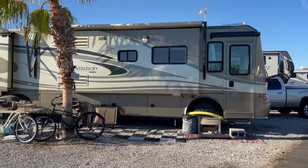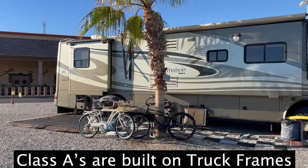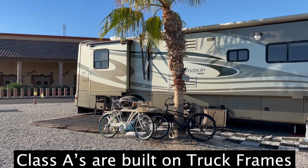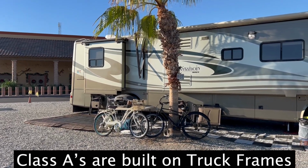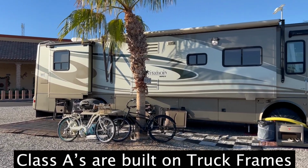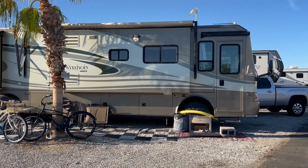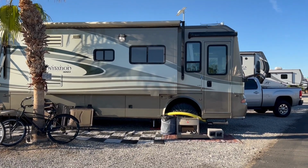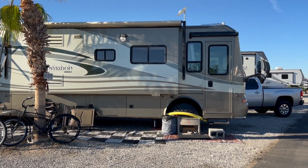Okay, so here is a Class A motorhome. This one happens to have slides too. We'll show you ours. Ours doesn't have slides, but that's a personal preference. Some people like slides and some don't. The Class A's have a motor of their own. This particular one is called a diesel pusher, and you'll notice that the door is right up front. And so that's typical of a diesel pusher.